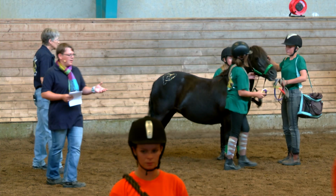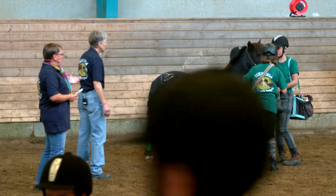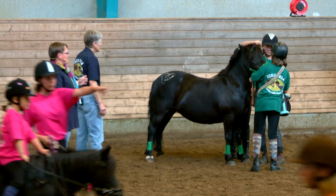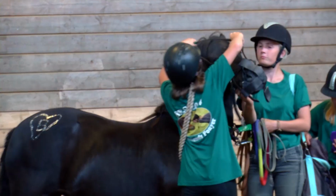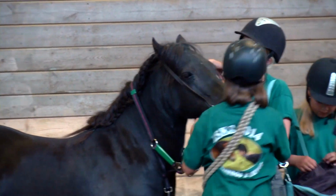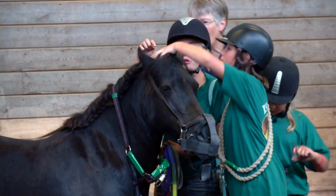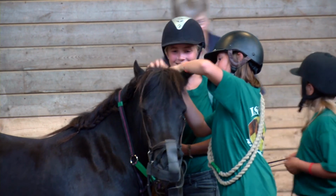What we try to teach the kids is they have to keep rubbing. When Bella reacts, they have to keep rubbing and only release the rubbing when she stands still. So they are rewarding her for the standstill and not for the kicking. Because of course, kids will draw back from the pony if the ponies kick. So we have to be very aware that we make a safe grooming situation for both kids and pony.